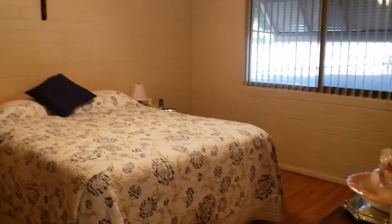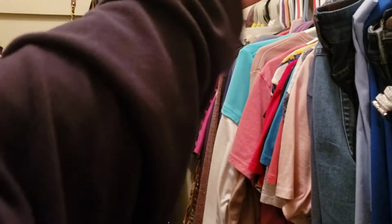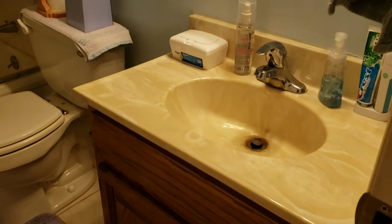And then this is the master. So, same closet as the other bedroom. Master bath.